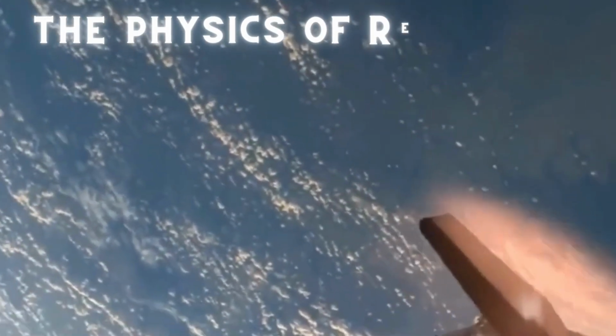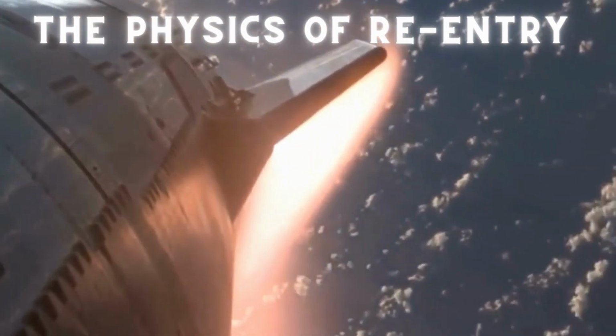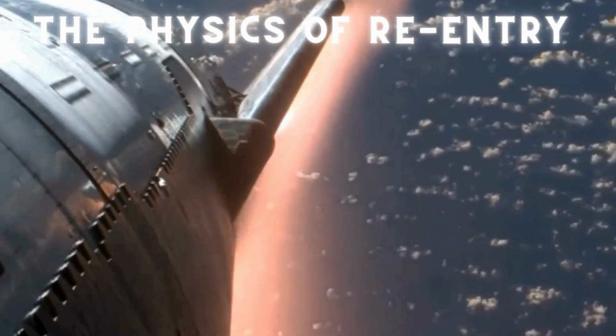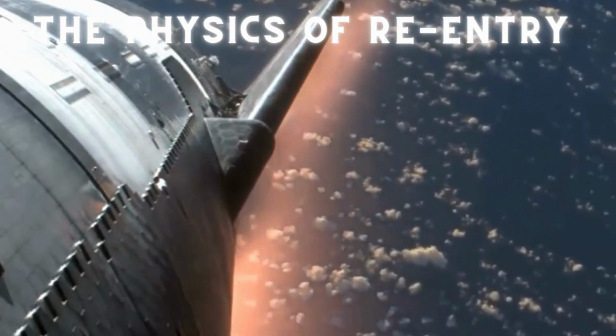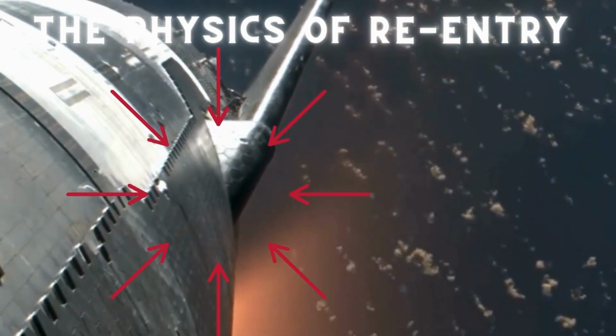At hypersonic speeds, air can't simply move away from the spacecraft. Immense pressure and heat build in front of the spacecraft, forming a shockwave. This shockwave causes most of the re-entry heat. Spacecraft need heat shields to protect onboard instruments and crew.